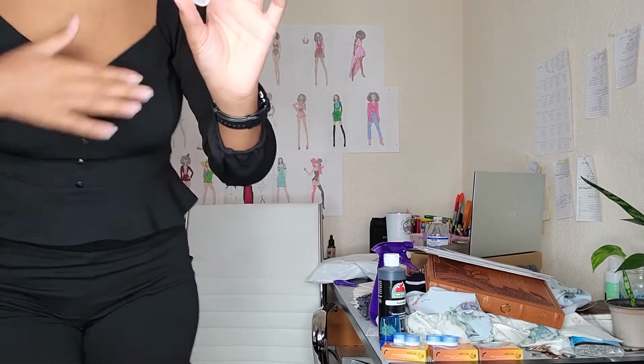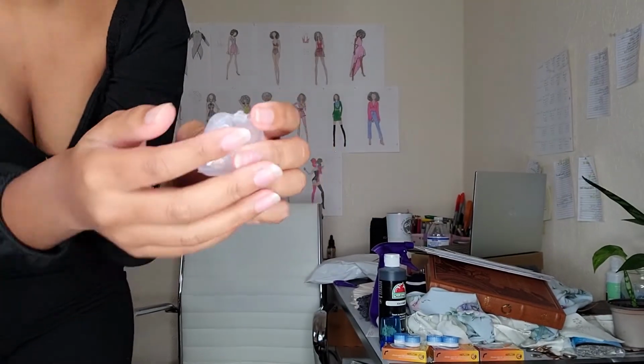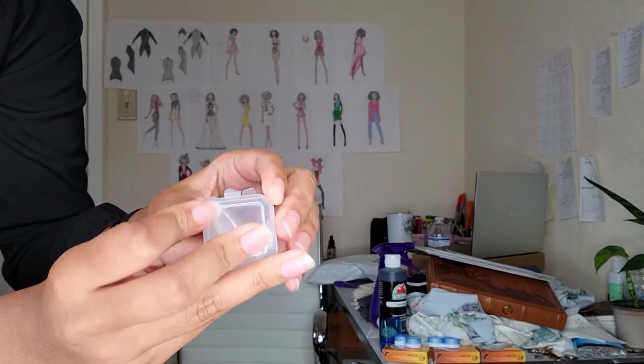And here are the earrings. They come in a little case. Sorry, I'm everywhere, guys. Forgive me, don't look at my boobies either. But they come in a little case. That's so cool, so they're not squished in the mail. And I'll show you how I open it, if I can figure it out.